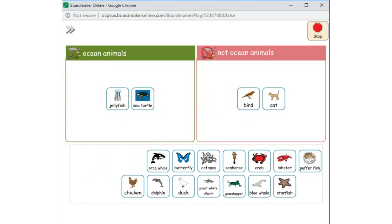A chicken is not an ocean animal. That's right. Chicken belongs in not ocean animals. A chicken is a farm animal. It lives on land. What about an orca whale? Is a whale an ocean animal or not an ocean animal?